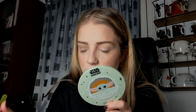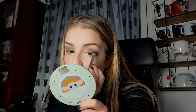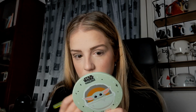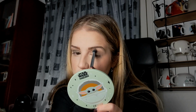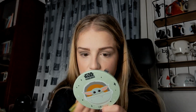Looks kind of grayish. It's not that I mind necessarily, but I expected it to look a little bit more green, but it's more of an army green gray shade on the lid. It's not bad though, it's a good shade. I feel like it looks a little bit different in the pan than on the actual eyes. So let's put that all over the lid and towards the crease and just blend that out. I think this is a really nice shade though. Now that I know what color it shows up as, I really enjoy it. I was just a little surprised in the beginning. I was like, what?